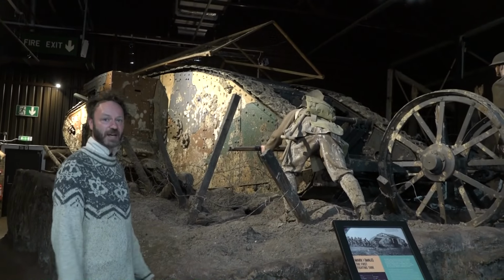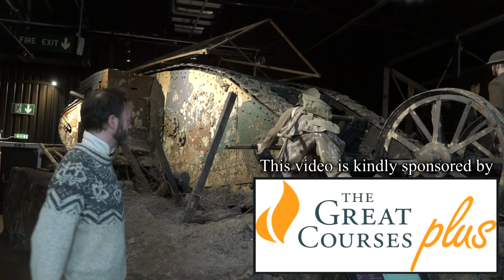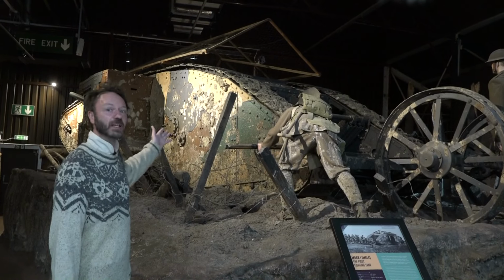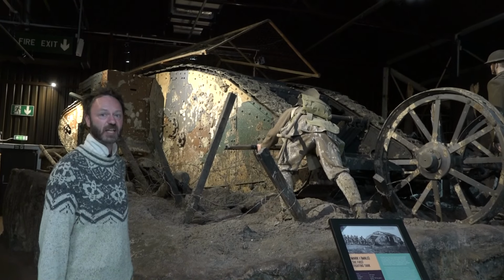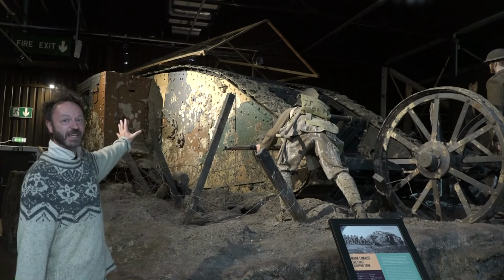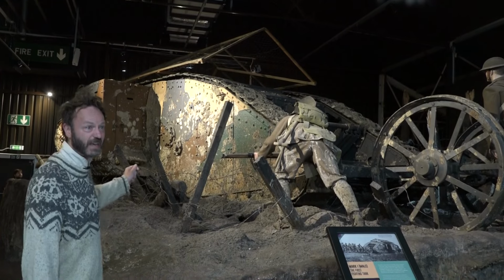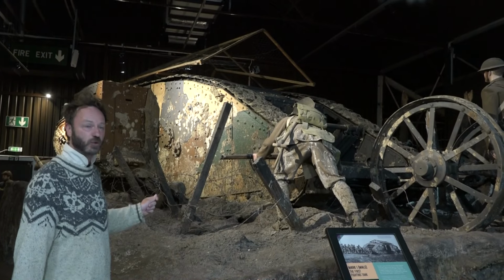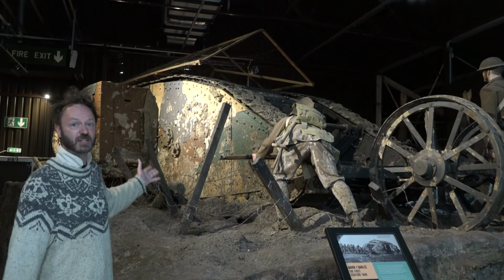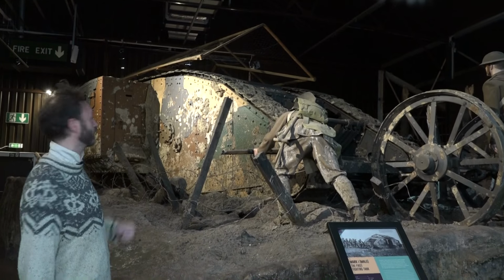Behind me here is an example, or actually the example, of the Mark I. This is the first tank ever to see action, and this is the only surviving example here at the Tank Museum in Bovington. You'll notice that it's got a quite funky camouflage pattern on the side. That was designed by a famous artist of the day, but the later tanks are much plainer and green. They found that the tanks got so splattered with mud that that acted as a, if anything, more effective camouflage, and so they didn't bother with this funky camouflage later on.